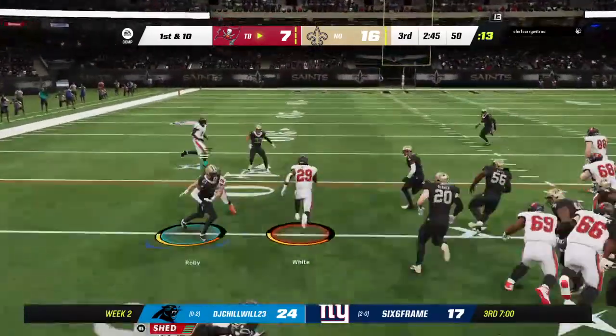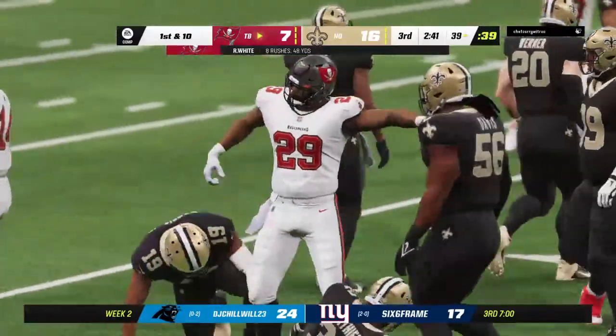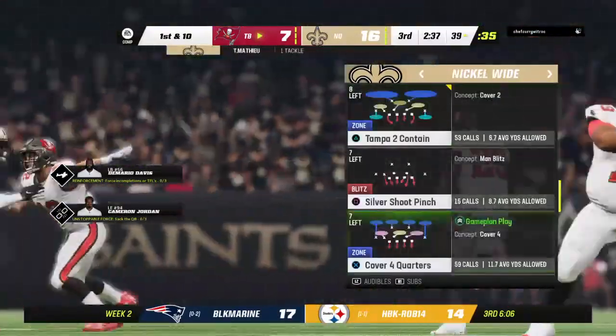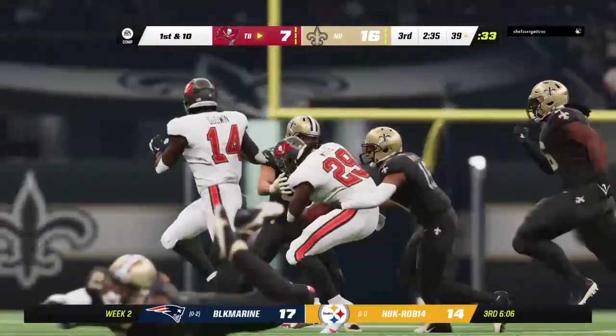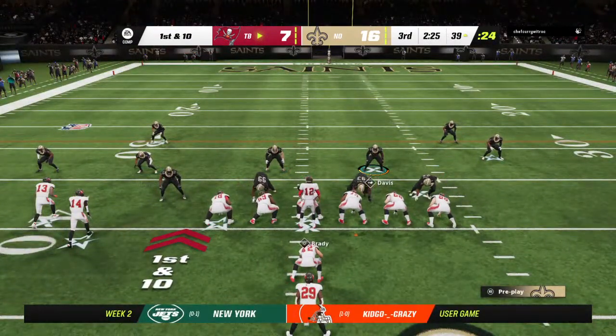First down, here's White. And a pretty athletic run right there as he's going to get this down inside the 40. 48 yards rushing now on 8 carries for him so far. So from the 39 now, they'll come up on a 1st and 10.